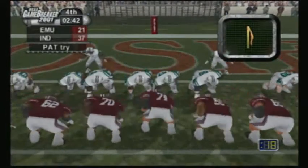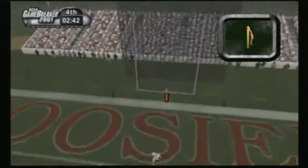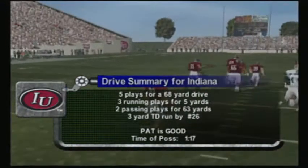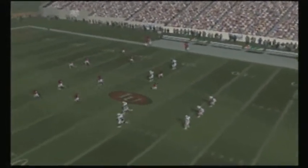Extra point. Number 30. Kick for the point is good. The Hoosiers, 38. The Eagles, 21. More holes in that defense than a dairy full of Swiss cheese. You got to do better than that.